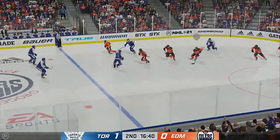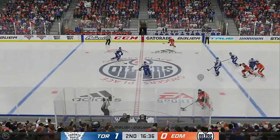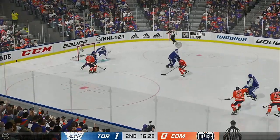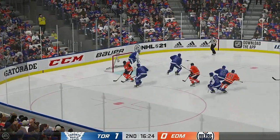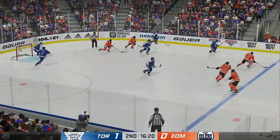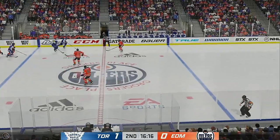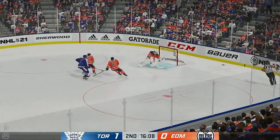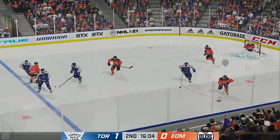Edmonton's got a hold of it along the wall. Exploring options here inside the defensive zone. And now it's over to Yamamoto. Snaps it on net. Oh, and he had the whole corner. As the goalies have gotten better and better, you have to deliver it quick. Sometimes you just miss. From in close. Oh, couldn't finish the job.